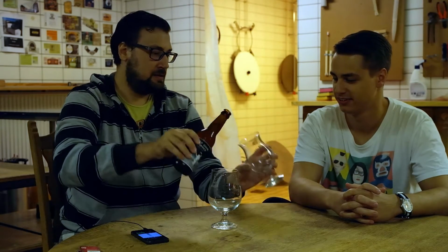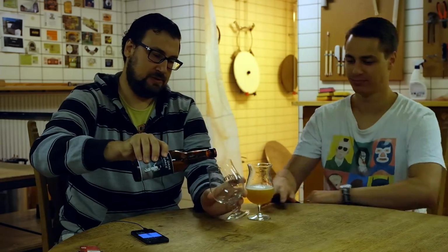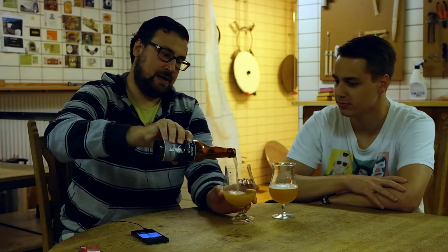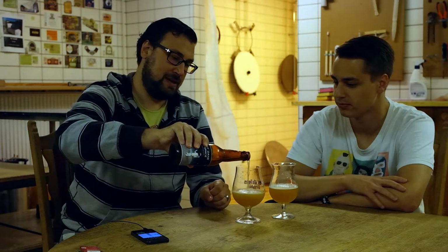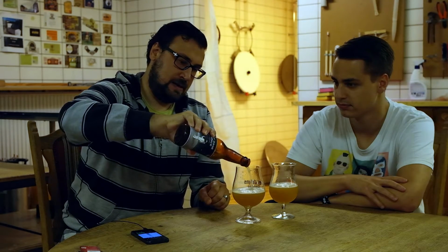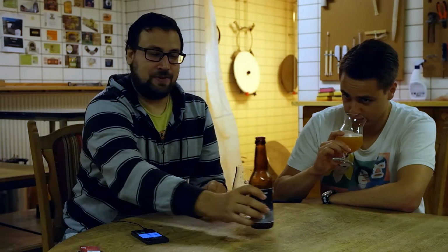Okay, it's good. We'll go with you first. Ladies first. I would have thought there'd be more head to it after its journey. Alright, so let's see. Brett saison with wheat, rye, oats, and basically everything in it. Tribute to the first Dane in space.